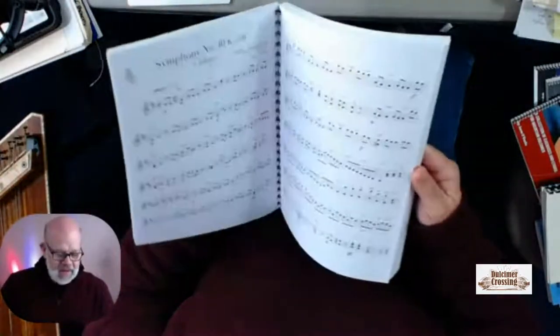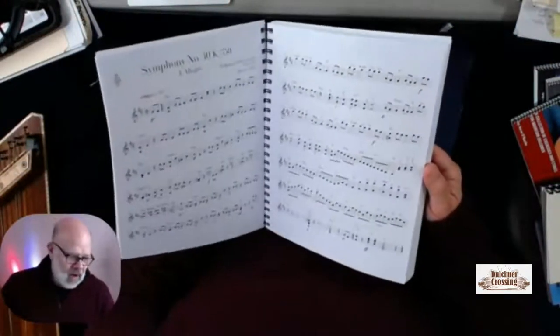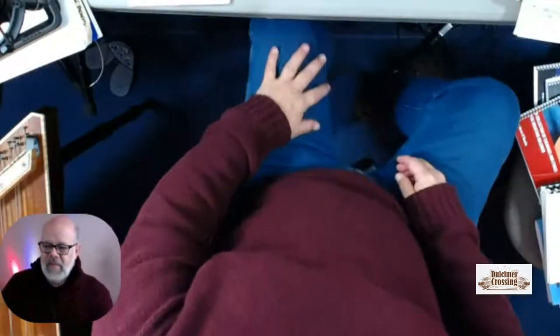Now, this is a book which is focused on arrangements for the hammer dulcimer. So I got my hammer dulcimer right here. I can play that. I can work on those. And Mark has got a lot of experience. Great, great, great resource there.